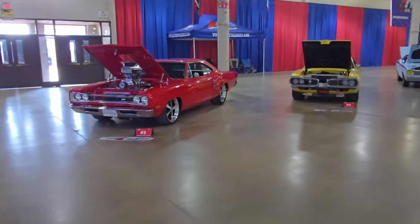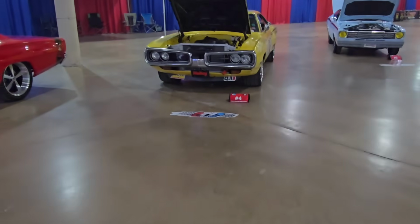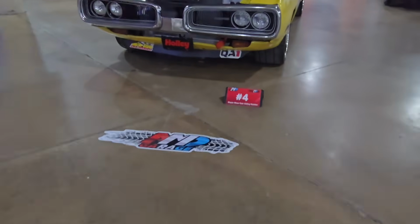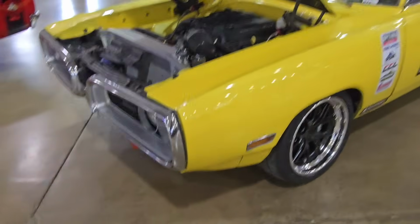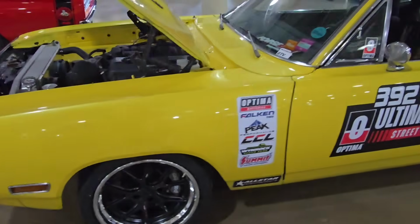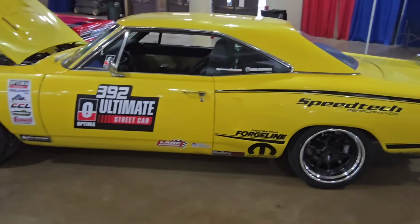And tomorrow's going to be busy. Oh yeah, and if you come out, vote for my car. It's number 4. Get to see the brand new Forgeline wheels, the new suspension from SpeedTech and QA1. So look forward to seeing everybody out here tomorrow.